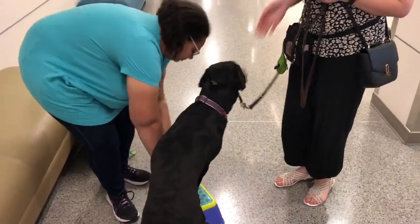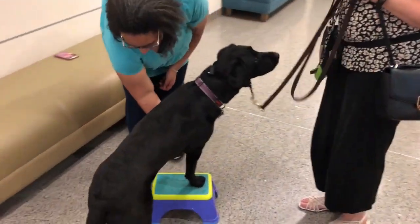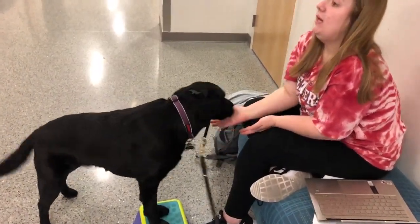So now we'll take the stool and use it when she meets new people in new situations. The rules are still the same. As long as she's calm and she stays on her stool, she can keep getting pets and interacting with people. And you'll want to practice with some people who are sitting down too.